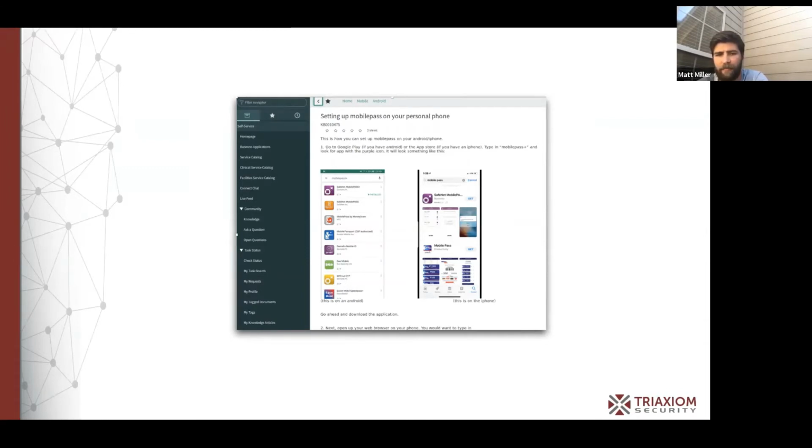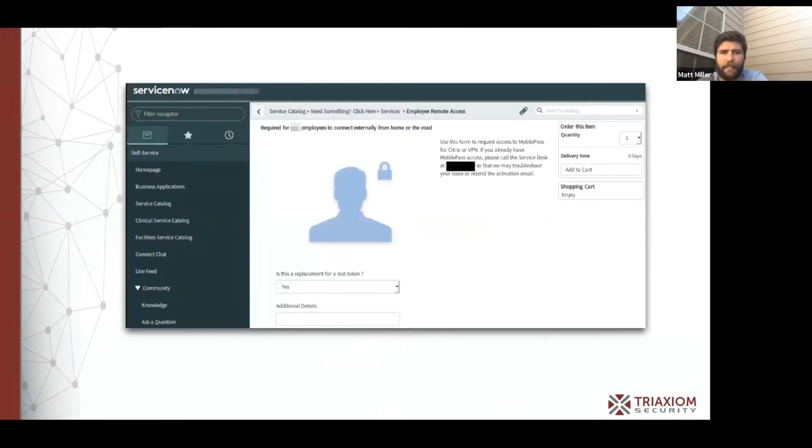Let me see if I can configure that. So I already kind of limit it down there. And then the next thing I see is this self-service page. Do you need to replace a lost token? I'm looking at this and it says, hey, this is required for this hospital's employees to connect externally or on the road. Is this a replacement or lost token? And in black there, I blocked it out, but if you already have Mobile Pass, call the service desk so that we can troubleshoot your email and reset it. So resend the activation email.